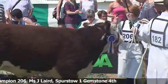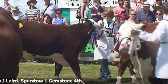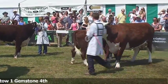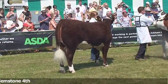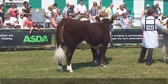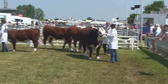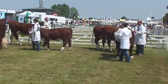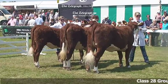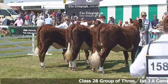It's great to see one of our young handlers there coming out with the reserve championship, I think that is, in the Hereford breed. The girl who I've seen grow up over the last 10 years or so handling cattle, she handled that heifer absolutely beautifully. So that's the Hereford. Today they're playing a very important part. They've got a market link with Waitrose, who've got the park, and they've also developed a niche with Marks and Spencer's in marketing their beef.